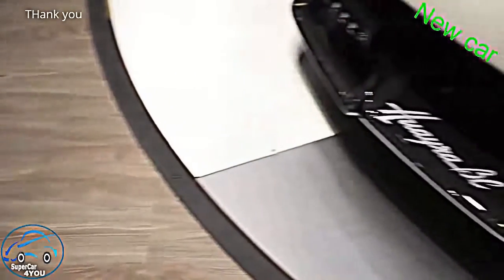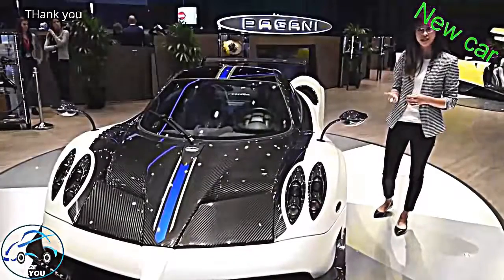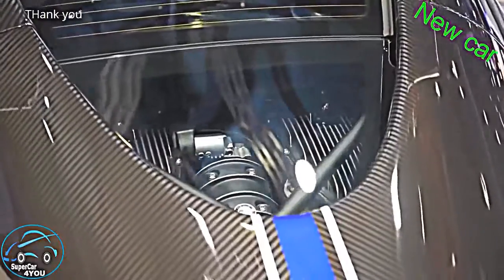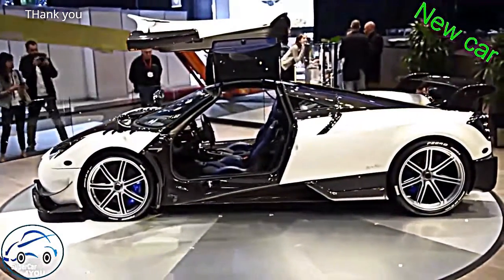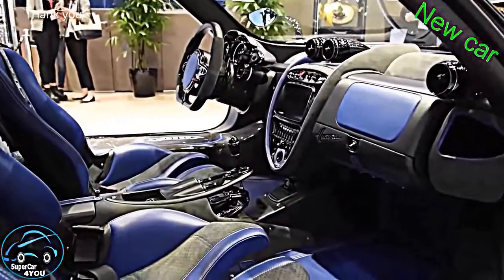This is the Huayra BC, and it's meant to do battle with cars like the LaFerrari. So you know Pagani means serious business with this one. The Huayra BC is named after Pagani's first ever customer, Benny Caiola. Power output has been squeezed to 789 horsepower and 811 pound-feet of torque from a 6-liter twin-turbo V12 that's built by AMG. That's hooked up to a unique 7-speed gearbox.